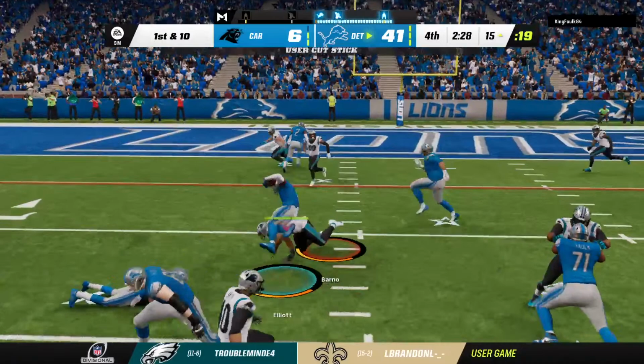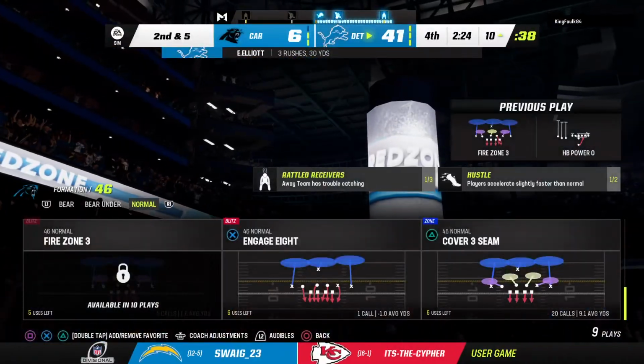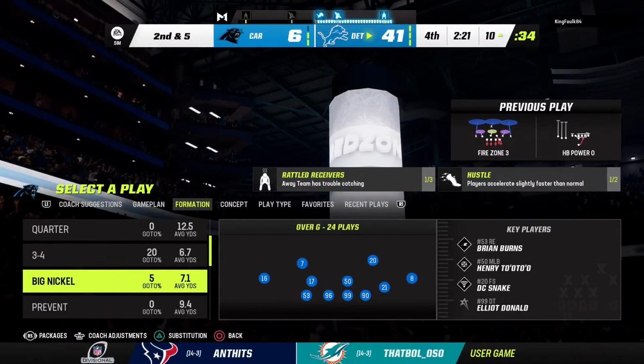A give to the fullback on the dive. And he'll get it here to the 10-yard line. 5 yards is the tally on 1st down. That brings up 2nd and 5.